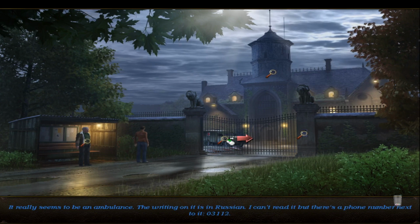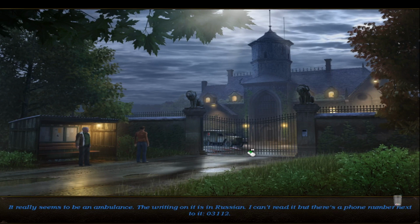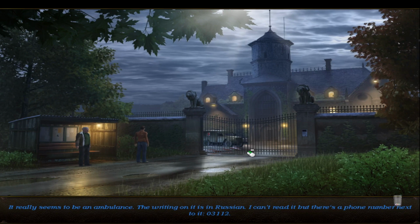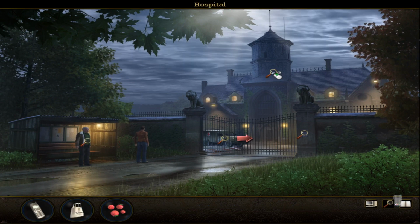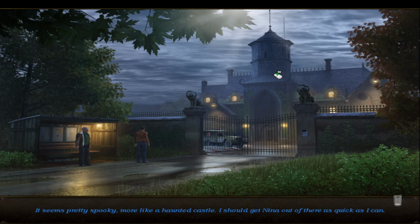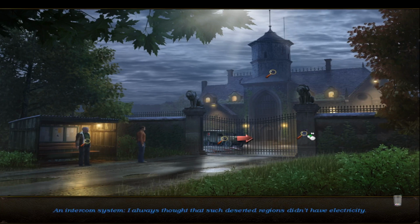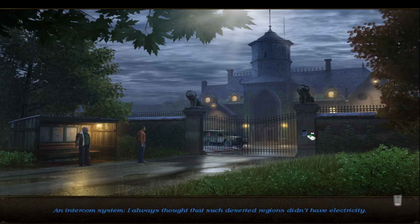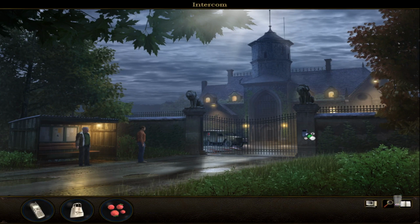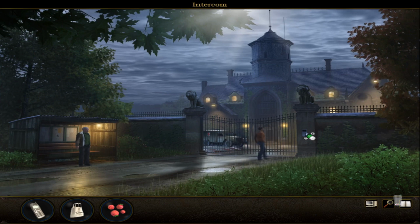It really seems to be an ambulance. The writing on it is in Russian. I can't read it, but there's a phone number next to it. 03112. It seems pretty spooky, more like a haunted castle. I should get Nina out of there as quick as I can. An intercom system. I always thought that such deserted regions didn't have electricity. Intercoms only need a battery.